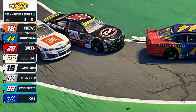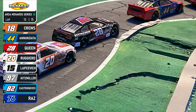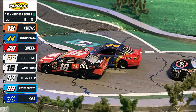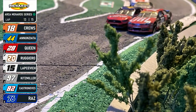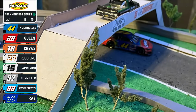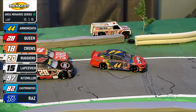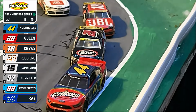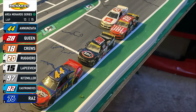Brent Cruz with the advantage, but Brendan Queen's right behind him, side by side for third. They're going to single out here, but now Annunziata to the inside on Brent Cruz. Oh, this is going to be very tight up the hill here. They make it work somehow. And Annunziata's going to send it into the corner here. He makes it work, and Cruz is going to fall back to at least third. The 28 barely clears him here. That was a tough clear.